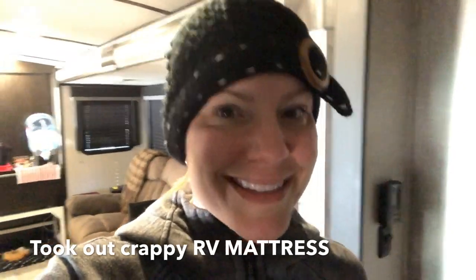Bedrooms in a lot of these RVs are not very large either. And something I did because I wanted to be comfortable, I took out the really cheap, crappy mattress that was in here. It says it's a queen size, but what I'm learning is that an RV queen is not like a real life queen. I put my queen size mattress in here. So you can see with a full size queen in here, there really isn't a lot of space to get by, but all you're really doing is sleeping in here.